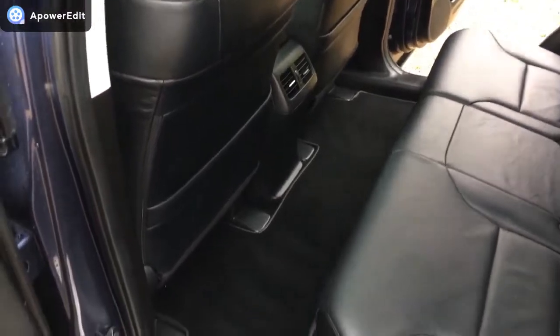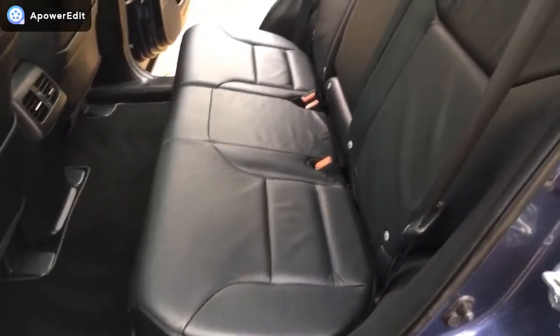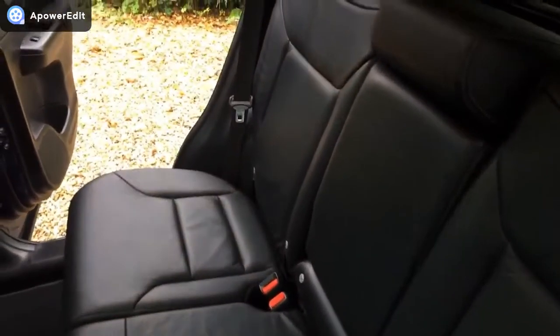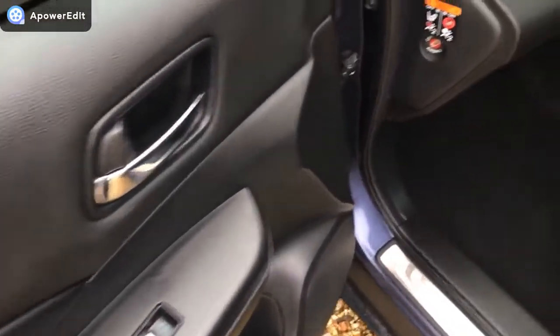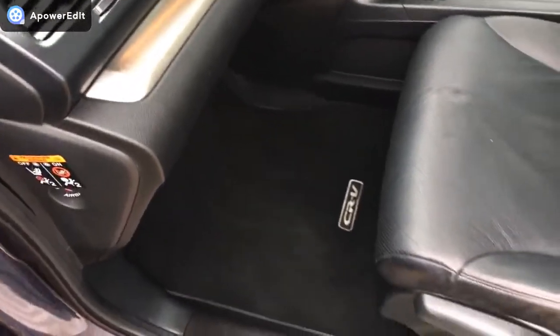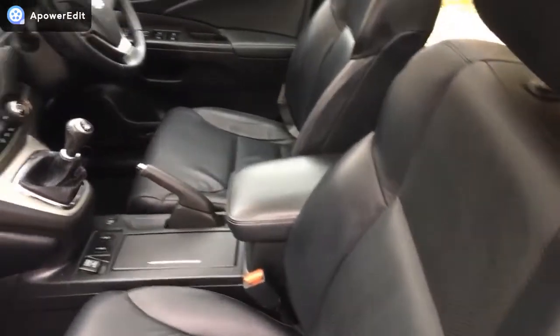Coming to the back now, wide opening rear doors that aid access, huge amounts of rear legroom, and those front seats are set for me and I'm over 6 foot tall, and they are massive in the back. Leatherwork is in just stunning condition. Front passenger door card, again very clean and tidy, all the little recesses nicely kept. It's getting a little bit windy, so hopefully you can hear me okay. Full set of original Honda mats in the car, again all in lovely condition. Front passenger seat, given minimal use.